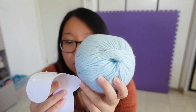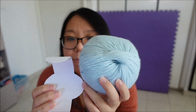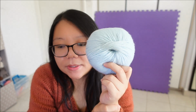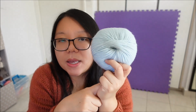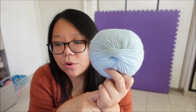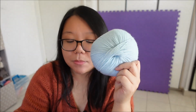It's a 50-gram ball, 123 yards. So that's the main color I'm using. I only have 6 balls of this, and the pattern calls for, for the size that I'm making, a size M, the third size, about 300 grams of DK weight yarn. So I have 6 of these, which makes 300 grams, the perfect amount for the size I'm knitting.